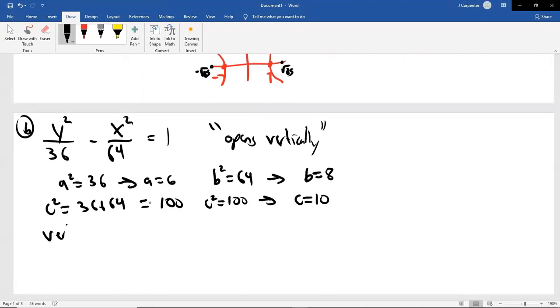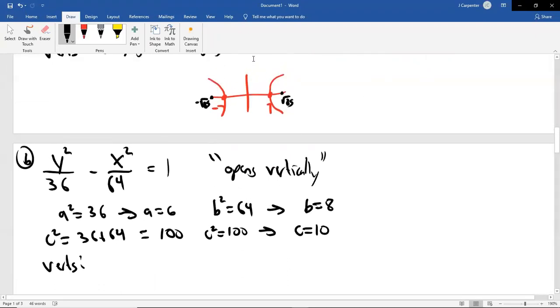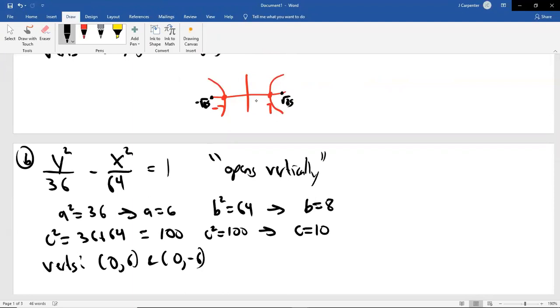So the vertices, now since this opens vertically, it's going to look quite the opposite of this last one. So it's not going to be the coordinates and 0, it's going to be 0 then the coordinate. So (0, 6) and (0, -6). You can put the negative first, nobody cares. So that'll be up and down 6. The foci will be (10, 0) and (-10, 0). And that's it. We got how it opens, we got the vertices, we got the foci.